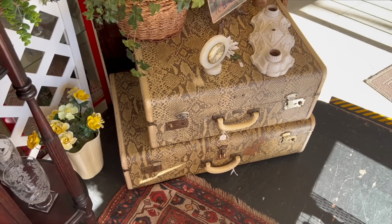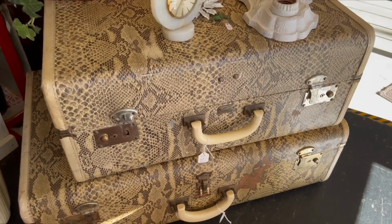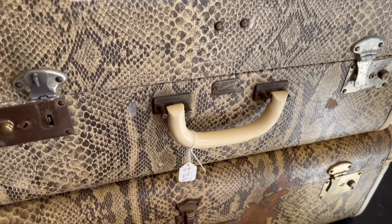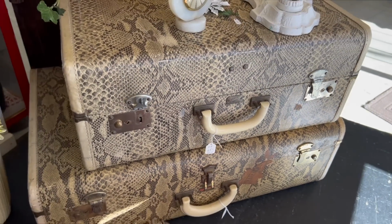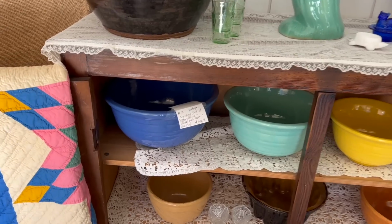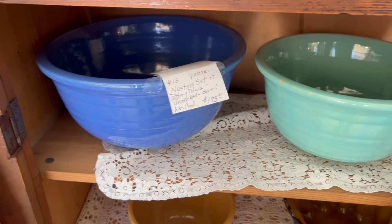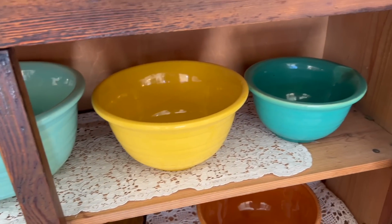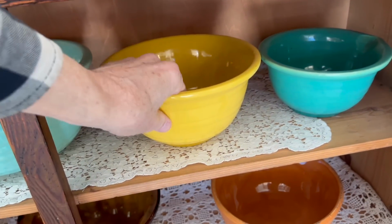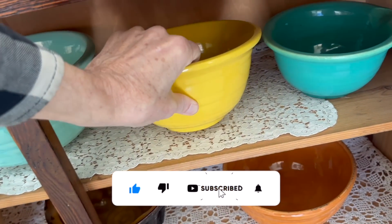I really like the faux snakeskin luggage here. These are really cool. Usually going to date to about 1940, Travel Air luggage. $65. It's such a good look. Fun set of nesting bowls from the 1930s here, priced at $175. They look like Bauer, but I don't think this is one of Bauer's ring patterns. It's not quite the same as their gloss pastel. I'm thinking these might be by Garden City Pottery out of San Jose.